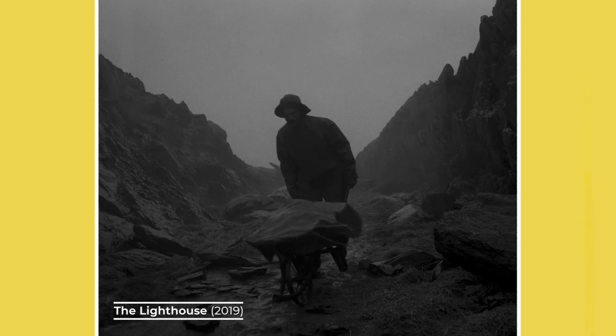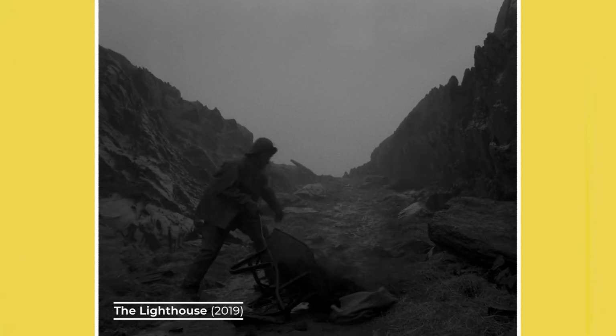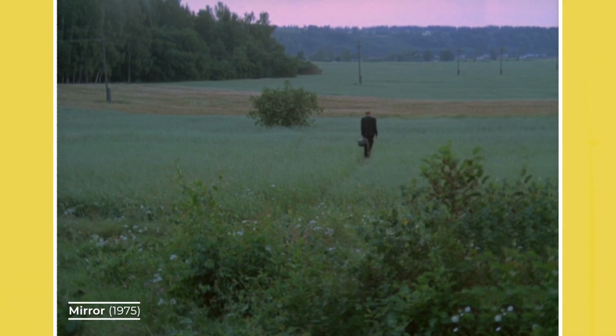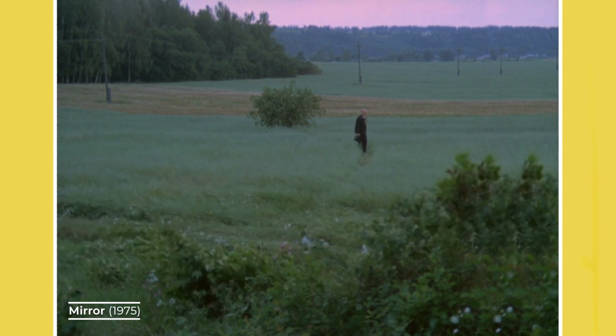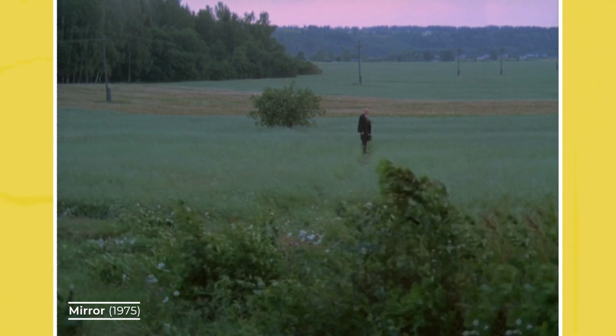Recreating weather conditions can be tricky and expensive. So what if, like Andrei Tarkovsky in Mirror, you want to shoot a wide shot and create a gust of wind effect that seemingly out of nowhere sweeps across a field and then disappears, almost magically.